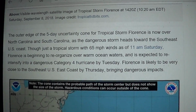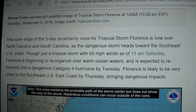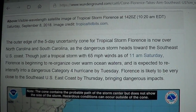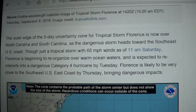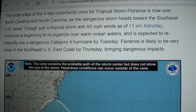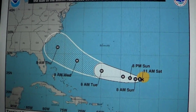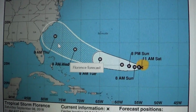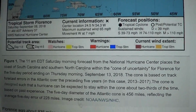Though just a tropical storm with 65-mile-per-hour winds as of 11 AM Saturday, Florence is beginning to reorganize over warm ocean waters and is expected to re-intensify into a dangerous Category 4 hurricane by Tuesday. That is Tuesday, September 11. Florence is likely to be very close to the southeast US east coast by Thursday, bringing dangerous impacts. And there you can see 8 AM Tuesday, September 11, 8 AM Thursday, September 13. That's where Florence is expected to be. And a more detailed description here.